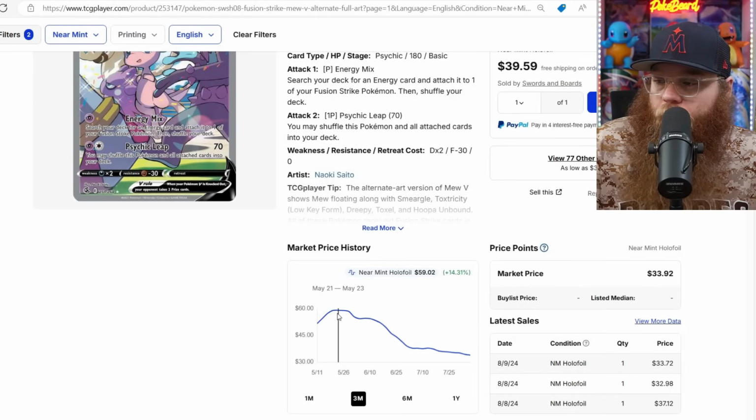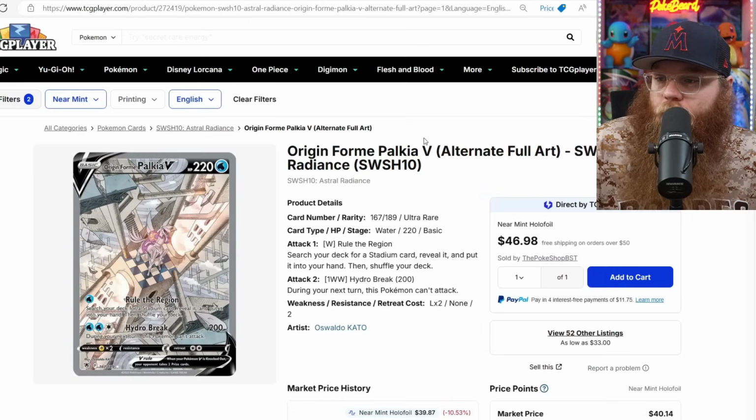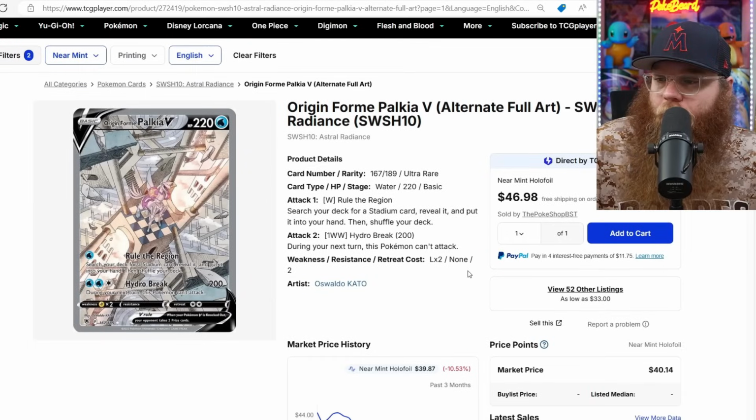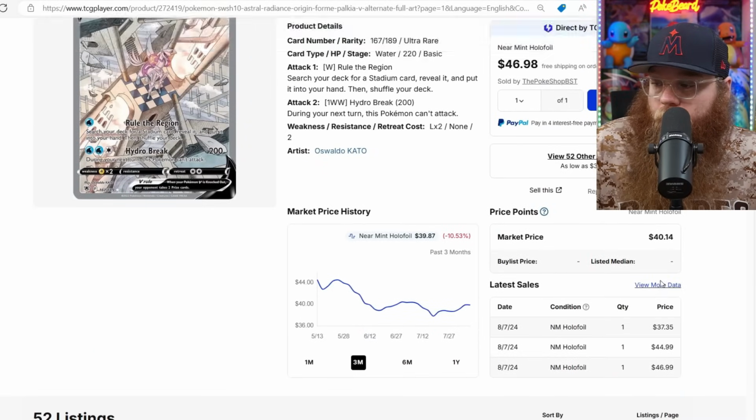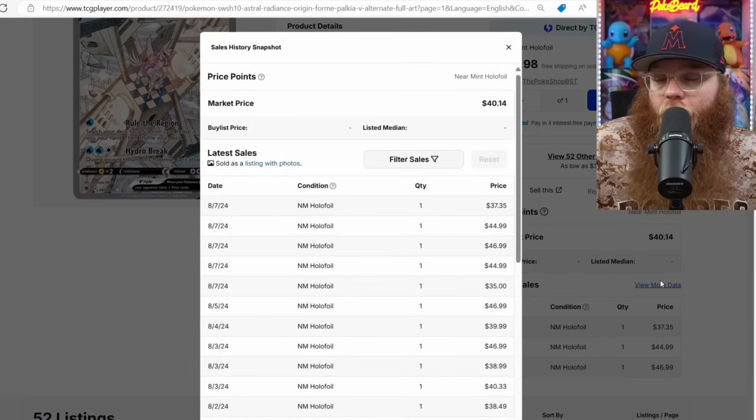But the card is definitely coming down, was at $60. All right, next we got the Origin Form Palkia V. One of the most unique arts that we got in all of Sword and Shield. And I looked, and you can find this card for the high 30s.